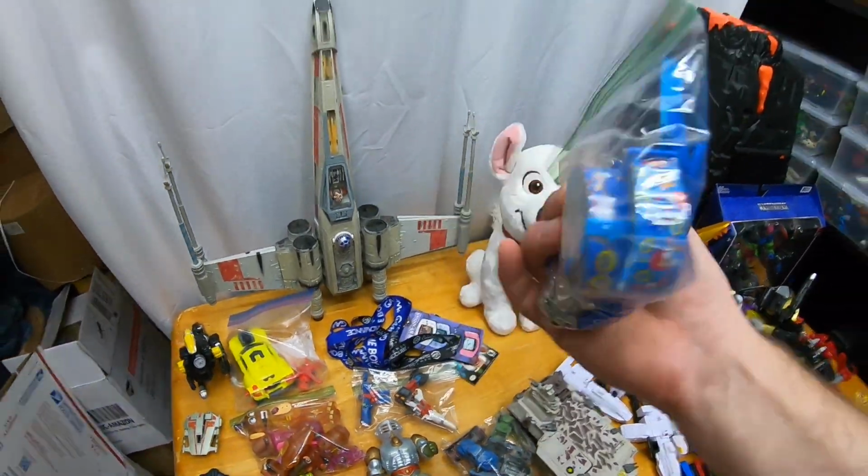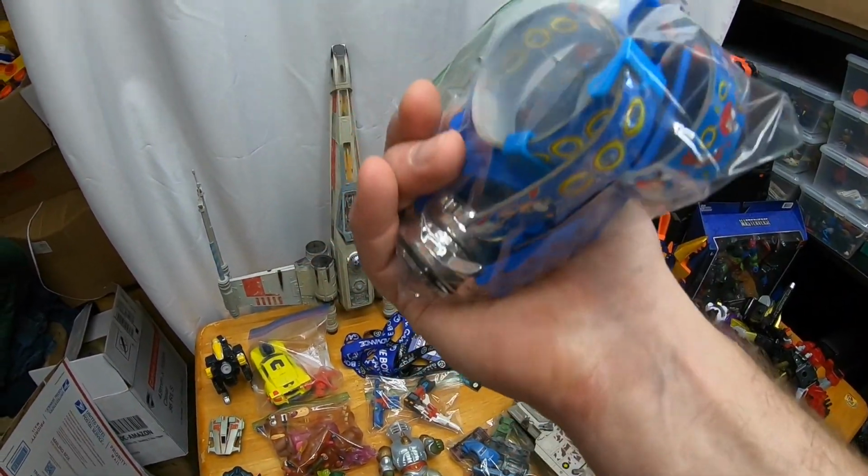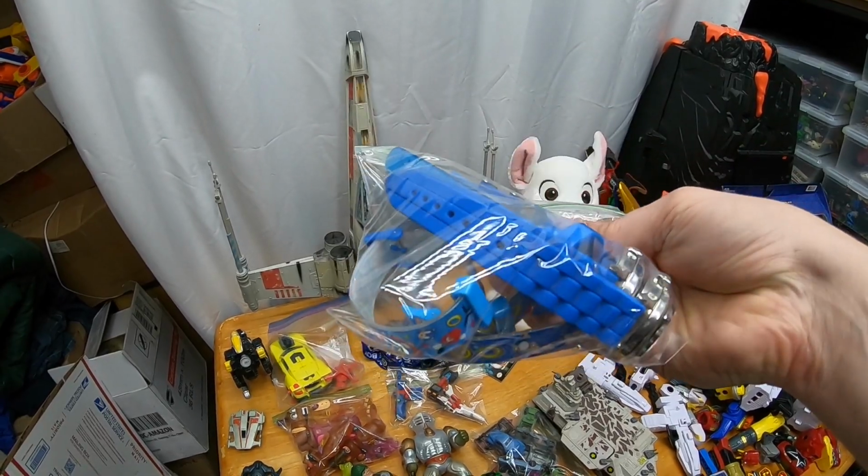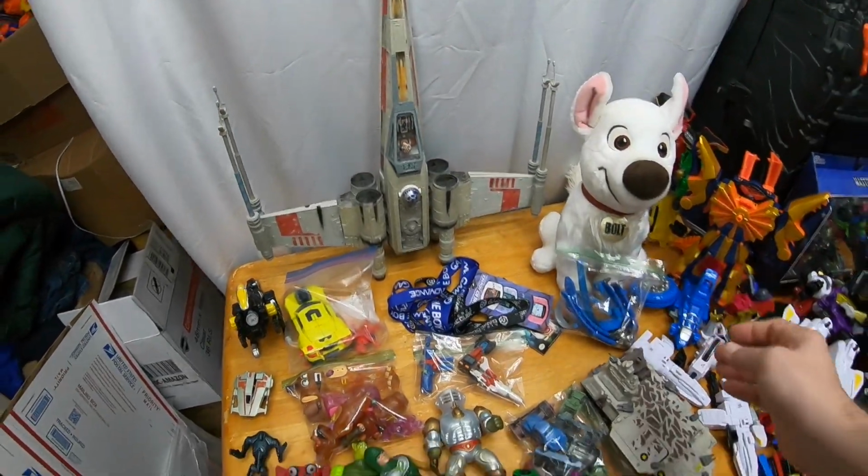And then from one of my toy lots, a bunch of these Sonic watches and wristbands and stuff. Put all those together. Those sold for $16.30, total paid by the customer.